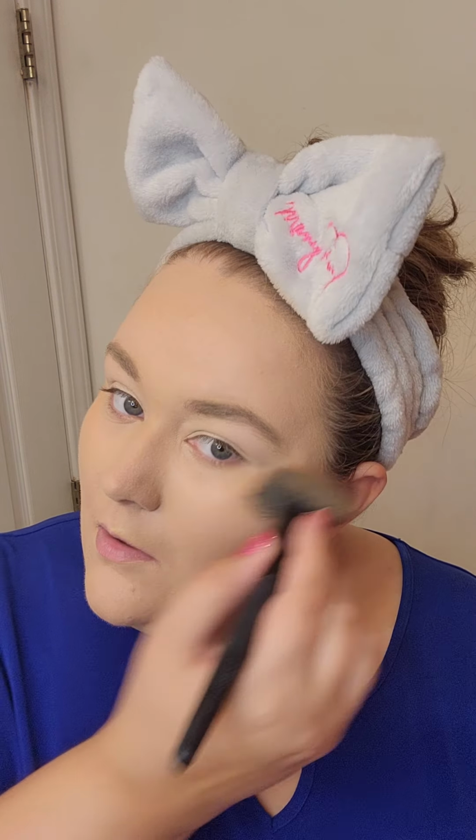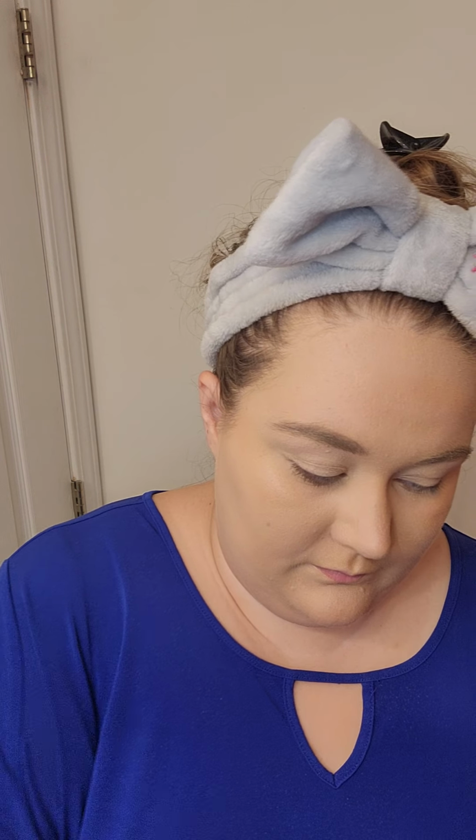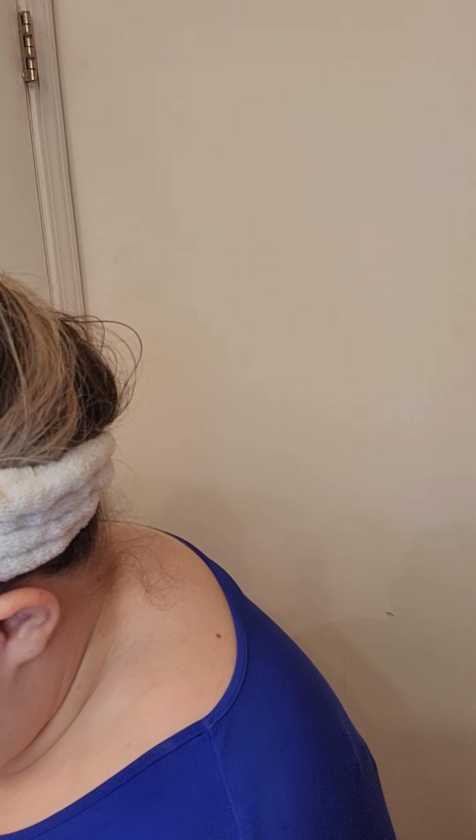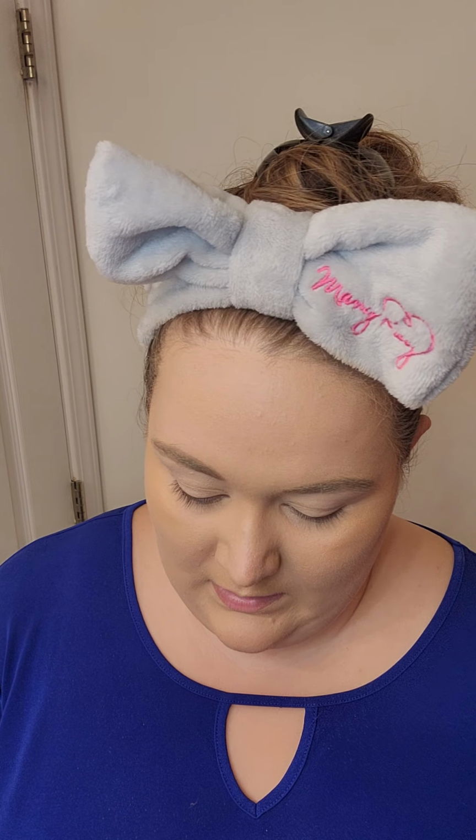So, I am just kind of contouring and highlighting really quick. Tell you what, y'all can't hide nothing from my ring light. Picks up everything. Which I'm kind of glad.